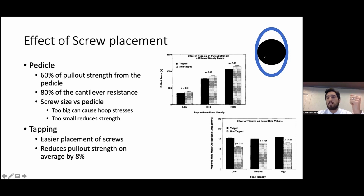And so you put in this 10 millimeter screw, and you're going to increase the hoop strength, and you could even fracture the pedicle, and then you're kind of screwed at that point because the pedicle is not going to hold anything. So you want some purchase of the inner cortical surface of the pedicle, but you don't want to go all the way out because, again, too big can cause hoop stresses, and you can fracture the pedicle itself.